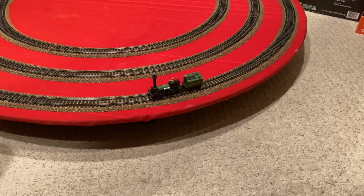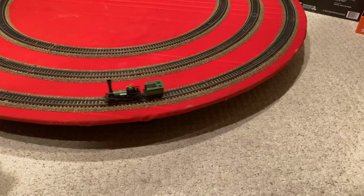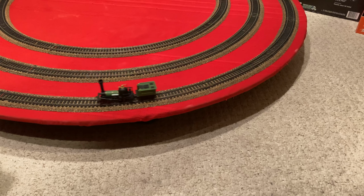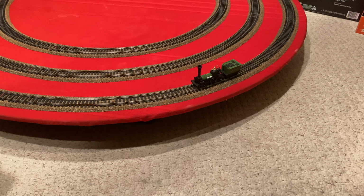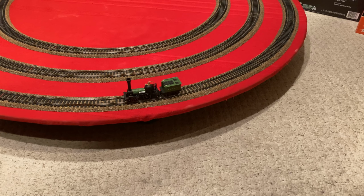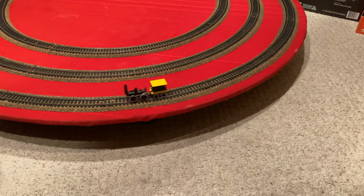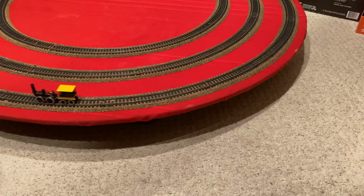Now it's time to test all these little tiny old steamers, so we'll start with the Lafayette. That one actually seems to run really well and really quietly, which is really good, because I've heard a lot of bad about some of these old-time Bachmann steamers, that they don't like to run very well. Hopefully this will be the trend for the rest of these. Next up is the DeWitt Clinton. I'll give this thing some power. And that seems to run pretty well, again, just like the Lafayette.